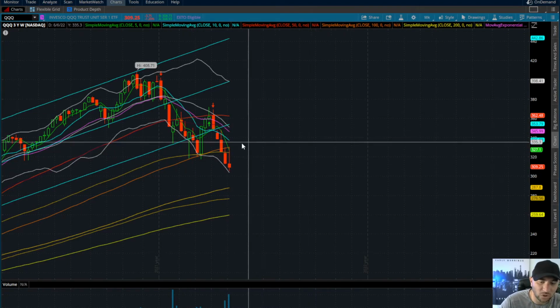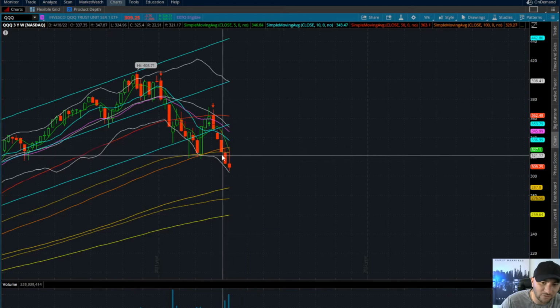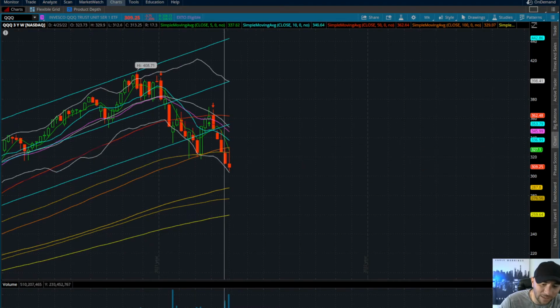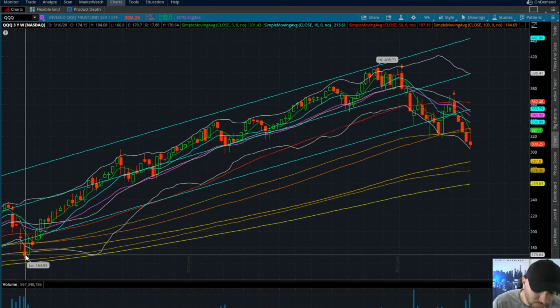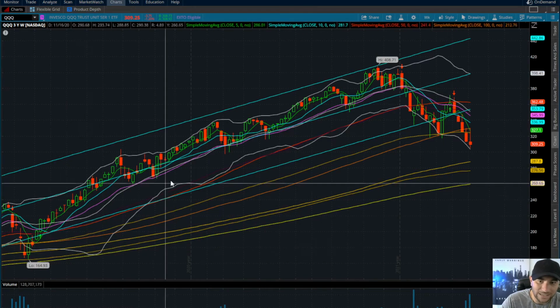Now if we start looking at this chart here, after we lost the 100 simple moving average on the weekly chart, as well as the 100 EMA, you can see that we've broken down a big level of support, right? This level of demand has not been breached since realistically going all the way back to that 2021 time frame. So over a year and a half, so to speak. We've been riding this upper trend line.